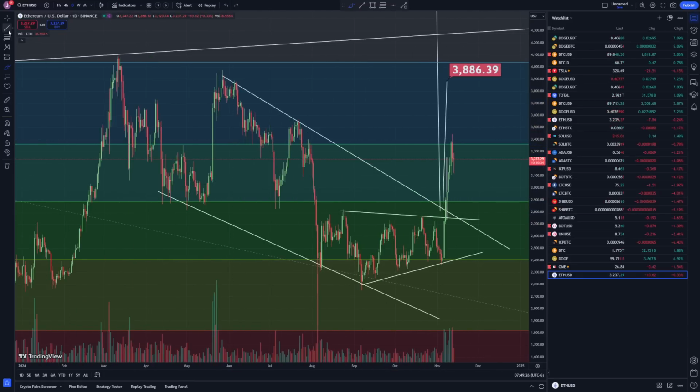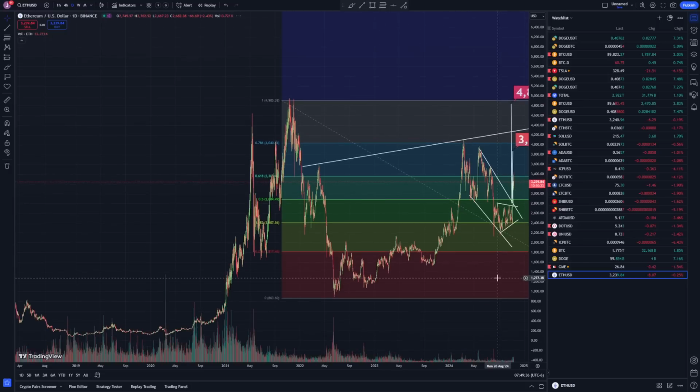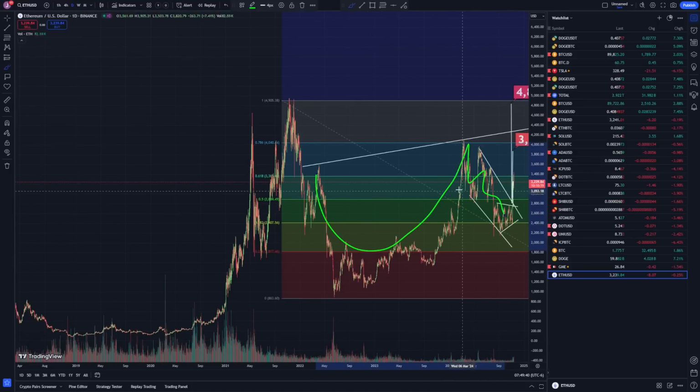So what I would do in that case is drag from the bottom to the top of that channel, drag this to the breakout, and I'm looking at a target of around 3,886. And then the final target would be this cup and handle pattern, kind of like on Bitcoin.